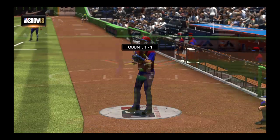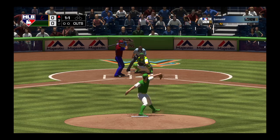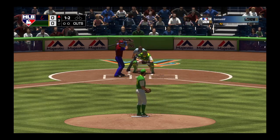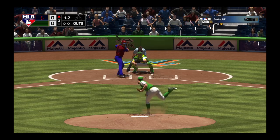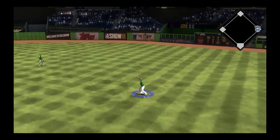Juan Soto will get the call here as he'll hit for the pitcher. Number 22. Breaking ball in for a strike. Obviously not where he wanted that curveball to end up, but I guess it fooled him enough to get the swing and miss. Pulled toward right center field. Harper coming on. One down.